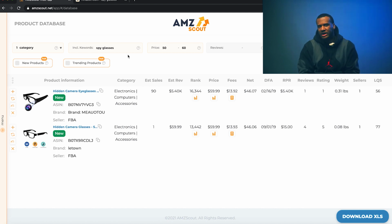So if you have a budget and you know that you can't necessarily afford items that are going to cost $200, $300, $400, $500 per unit, you can come in here and set the price of the item, because typically people who are selling items for 50 to 60 bucks are not buying items that are $100. They would lose money, right? They're going to lose every sale.